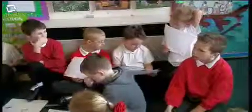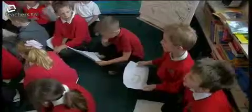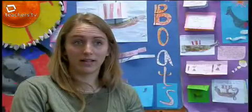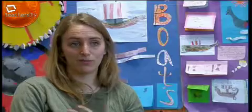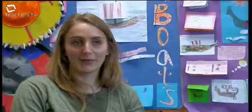Good. Now that Alice has been teaching themed units for a year, what are her views on this approach? What I've found in the last year, although it's been quite high pressure and quite hard work, it's been very liberating in terms of my teaching and in terms of the children's learning. So I'm very happy to stay with what we've got.